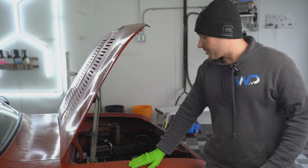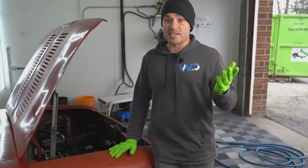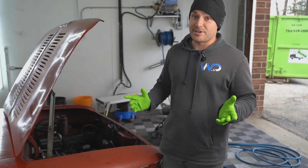So it's very common with cars like this, even though I can't imagine it being too common with this one, because this is like the base model of this vehicle, only has about 80 horsepower. But they had turbo models of this that were a lot faster and a lot more dangerous, I would assume.